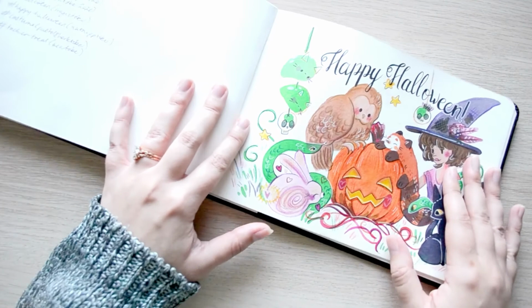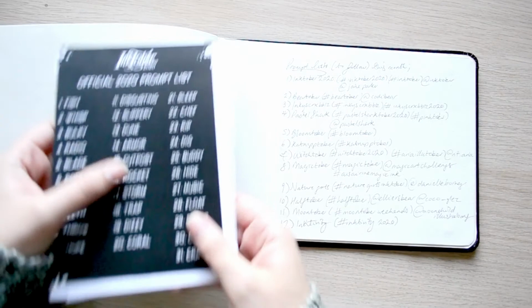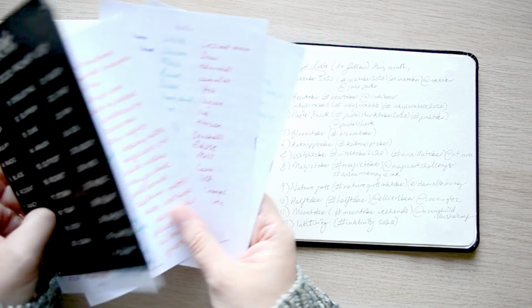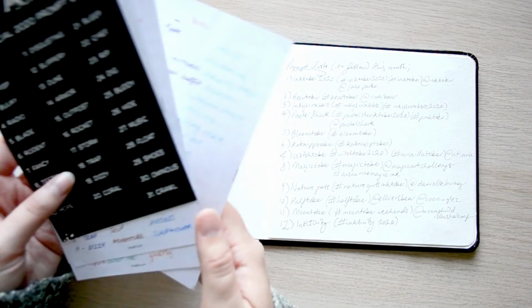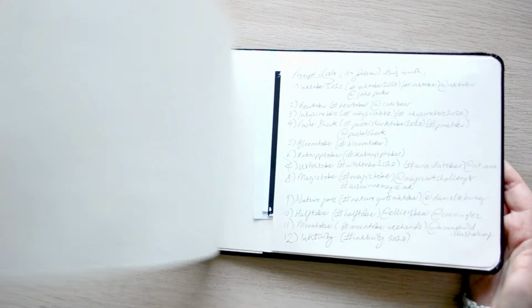This is a list of all of the Inktober prompts that I used this month. I've got them all here, these are all the tags of them. Loads of different artists to talk about, but I'll just keep it up on screen for a second so you can have a look. I put it all with the different things so that I would have something to flick through and look into every day to keep me going, so that I didn't go crazy. And yeah, that's the whole month of Inktober 2020.